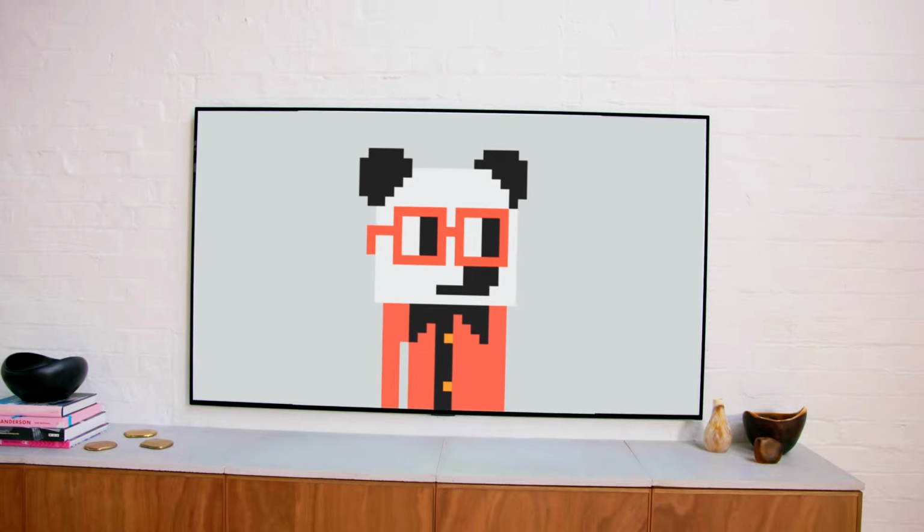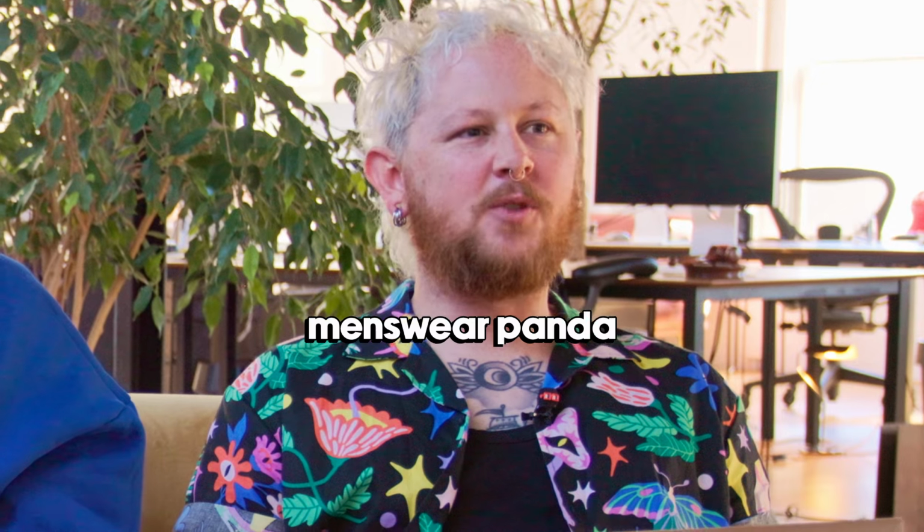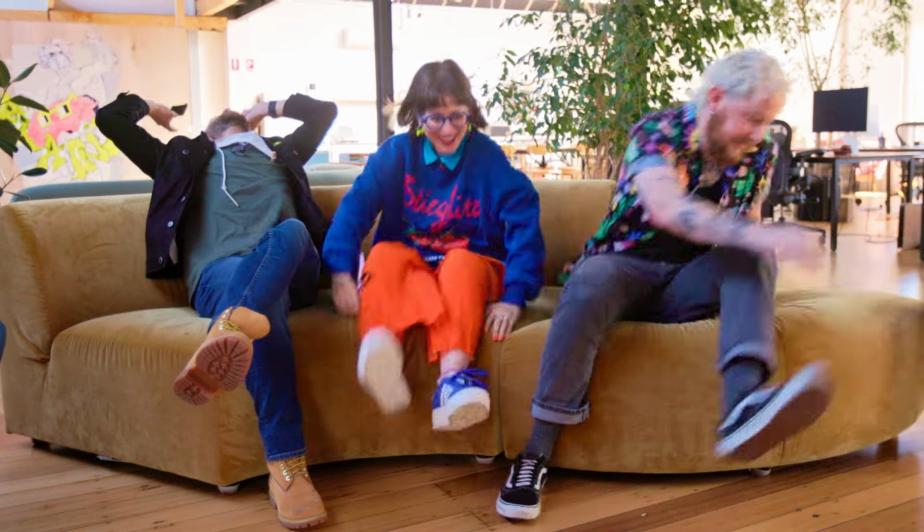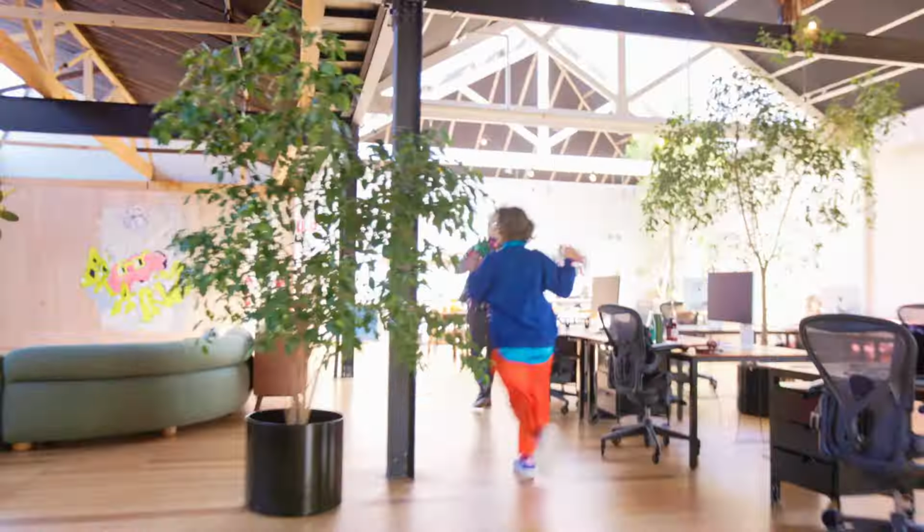Let's go. There's a panda bear wearing a dapper button-up shirt by the looks of things. A menswear panda. Very, very beautiful tonally matching noggles and a button-up shirt, black shirt, cute buttons. Let's go. Time has started! God, I'm behind the eight ball today.